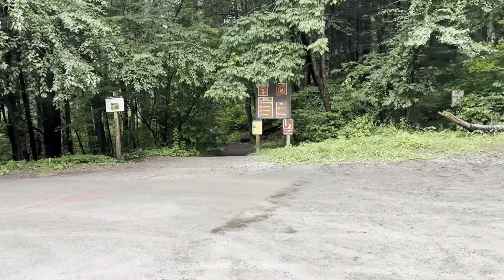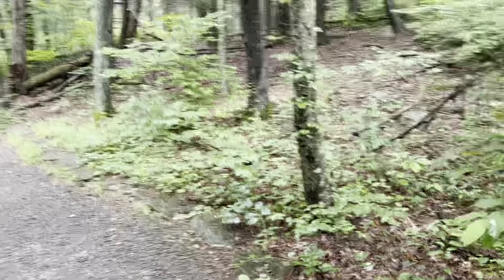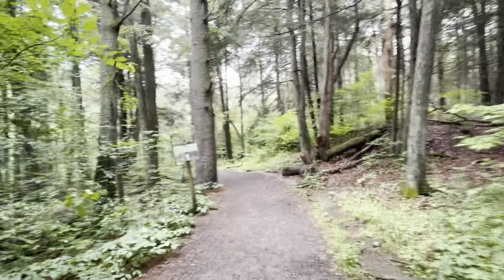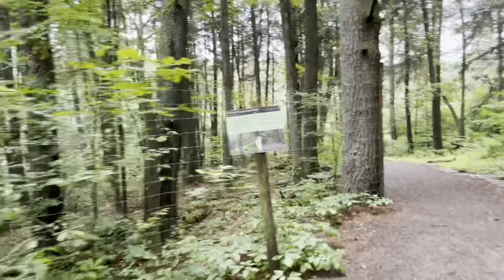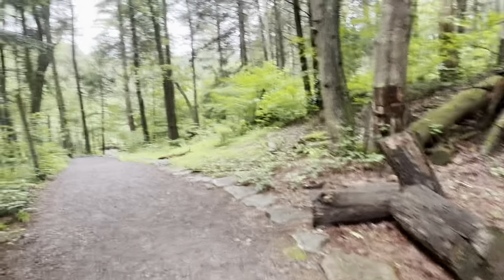I can hear the water from here. We're sharing this area with black bears. So we'll make a lot of noise. Even though we're by ourselves, we will talk to ourselves. Really pretty in here. Please stay on the trail. Okay, no problem. And the fence is to protect young trees. Oh, I can hear it already. That sounds wonderful.